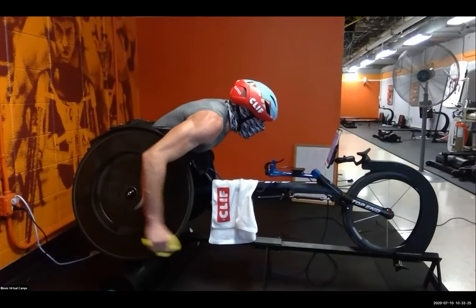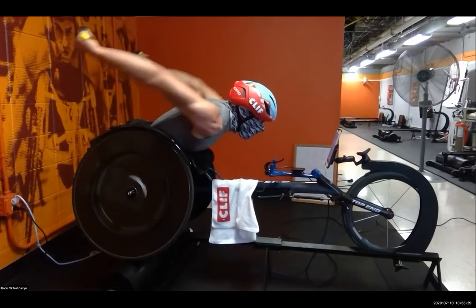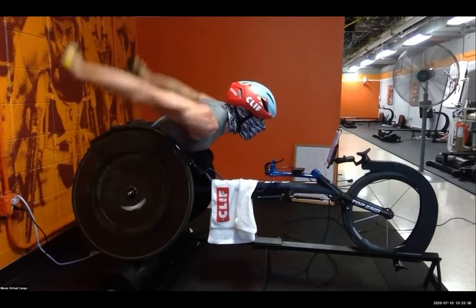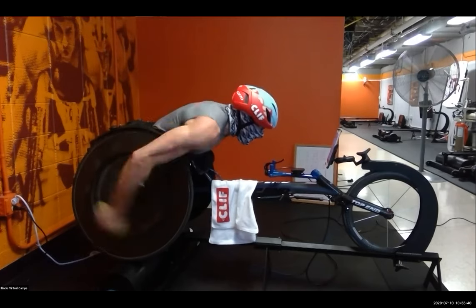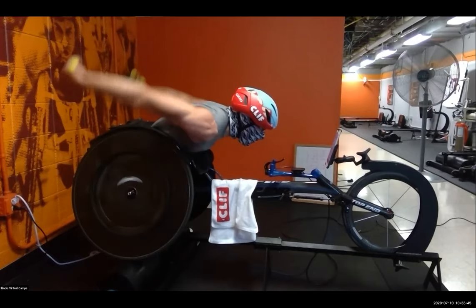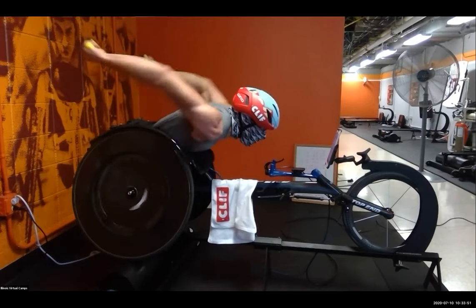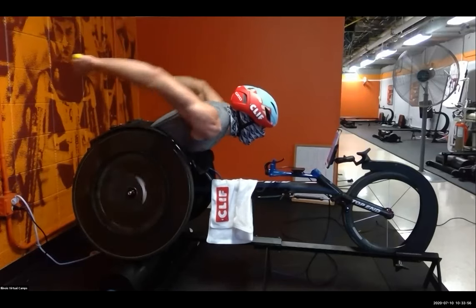So on each of these efforts, Daniel's really drawing himself inward and thinking about where his hand is relative to the hand rings, and just figuring out how these small, subtle nuances in the way he's manipulating his hand and applying force then translate into incremental gains in speed and velocity. I can tell you as a coach, it's really hard to teach those nuances.